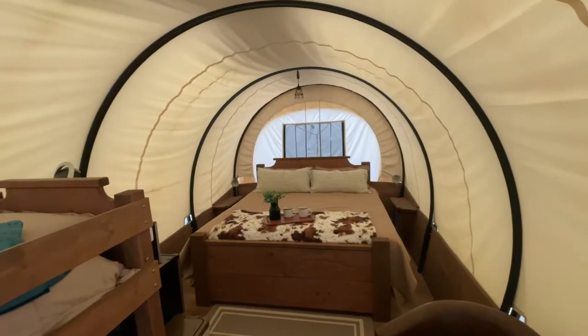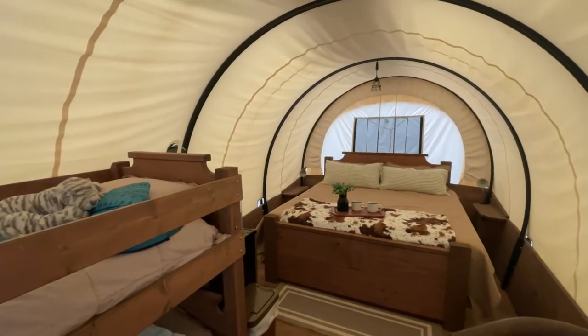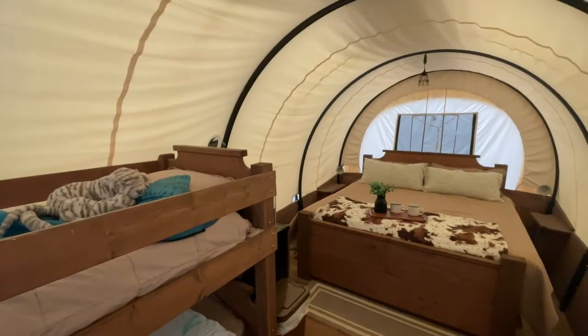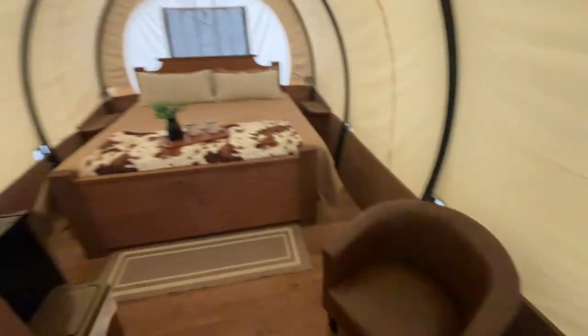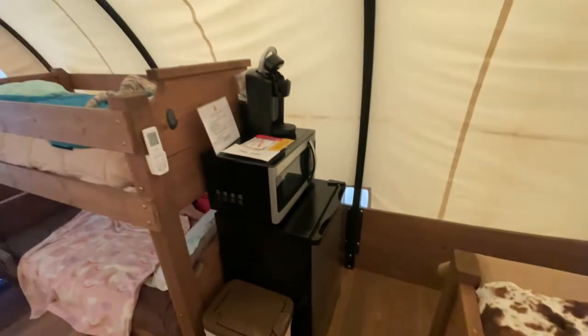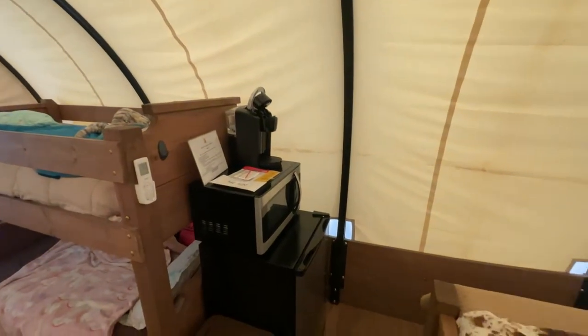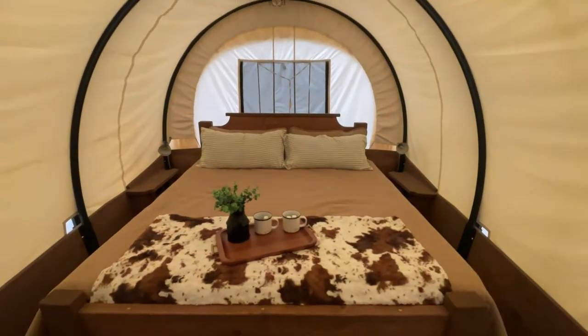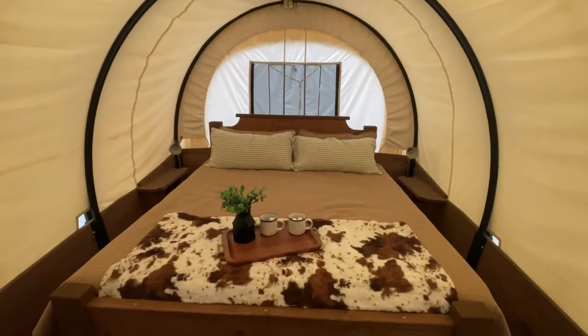So a couple of things to note about the covered wagon that I think is really amazing. The one, there's way more space than you could really imagine would be here. I mean, you've got these bunk beds, you have a little seating area right here, and you have this king size bed. And then even over here, you have a refrigerator, microwave, and a Keurig. So you've got a lot of space here that I wasn't really expecting. Even the nightstands too, which is really amazing. And they make really good use of the space in here.